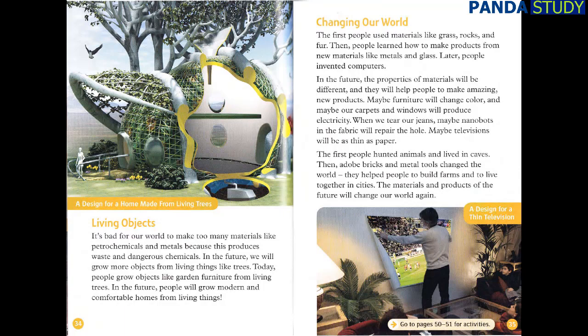Living objects. It's bad for our world to make too many materials like petrochemicals and metals because this produces waste and dangerous chemicals. In the future, we will grow more objects from living things like trees. Today, people grow objects like garden furniture from living trees. In the future, people will grow modern and comfortable homes from living things.